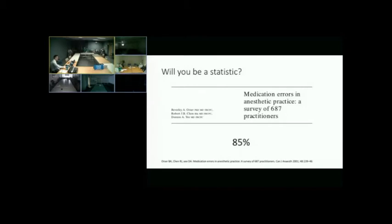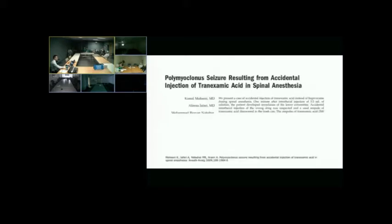This basically was a drug error that was caught before given to the patient. 98% of these drug errors were of minor consequence, but 4 deaths were reported. So certainly drug errors have consequences for patients.